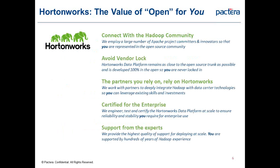So at Hortonworks, our commitment is 100% open source. We're working with the Hadoop community so that anytime new technology is added to Hadoop, it has to go through the Apache project committee. We're making sure that we stay 100% open source to avoid vendor lock-in. We're uniquely endorsed by the partner community.